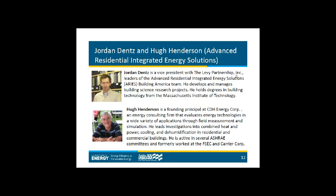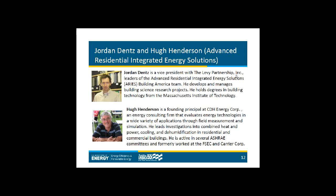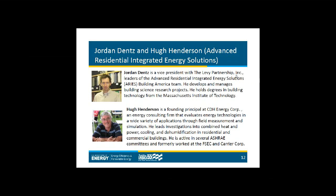Our first speakers today are Jordan Dentz and Hugh Henderson, and represent the Building America team, Advanced Residential Integrated Energy Solutions. Jordan is a vice president at the Levy Partnership, where he develops and manages building science research projects and consults for building owners and operators. Hugh Henderson is a founding principal at CDH Energy, where he researches technologies such as combined heat and power, cooling, and dehumidification in residential and commercial buildings.